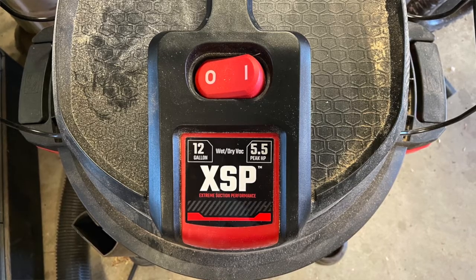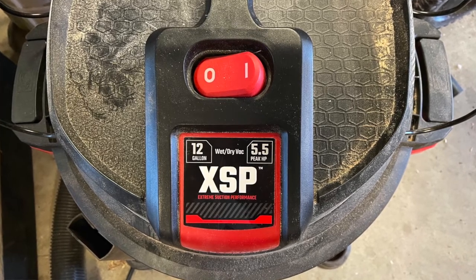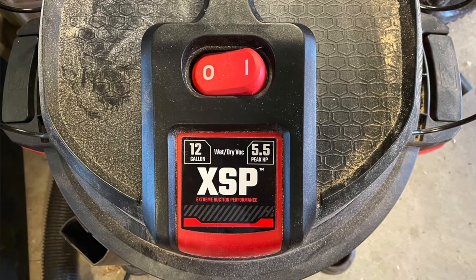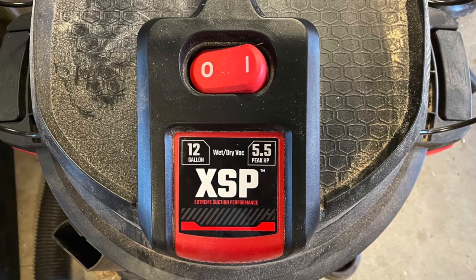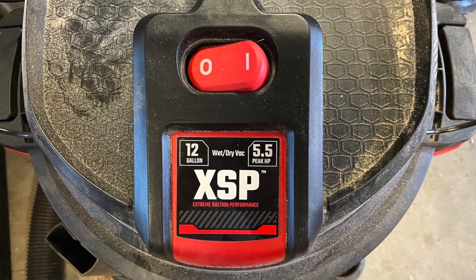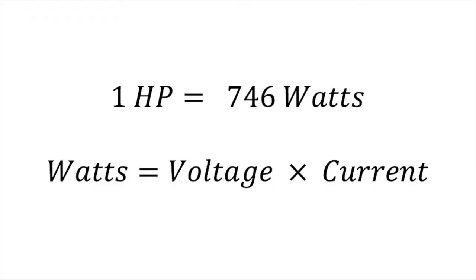Let's go ahead and use my shop vac as an example. So as you can see here, my shop vac is rated at 5.5 peak horsepower. So first we need to understand, how do we turn horsepower into terms of electricity? Well, 1 horsepower is equal to 746 watts. And watts is nothing more than voltage times current.